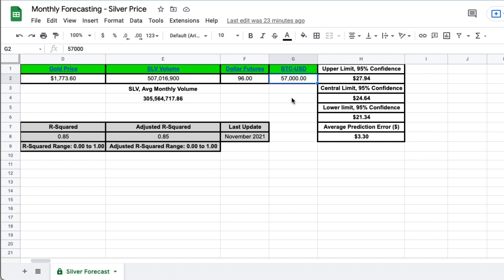Now, what is giving us this stop and start kind of movement really is the fact that we're seeing Bitcoin drop and we're seeing dollar futures drop pretty much at the same time. As you can see here, for those of you who've never seen my silver forecasting model, if I bring this down to about 50,000, and remember we're closer to 57,000, my central limit drops, my lower limit drops, my upper limit drops. Now, if I bring this to 95, we're at 96, my central limit actually rises a bit, and my lower limit is pretty much around the same area. But as you can see, they kind of play off each other a little bit, and it gives us a little bit of a seesaw balance.